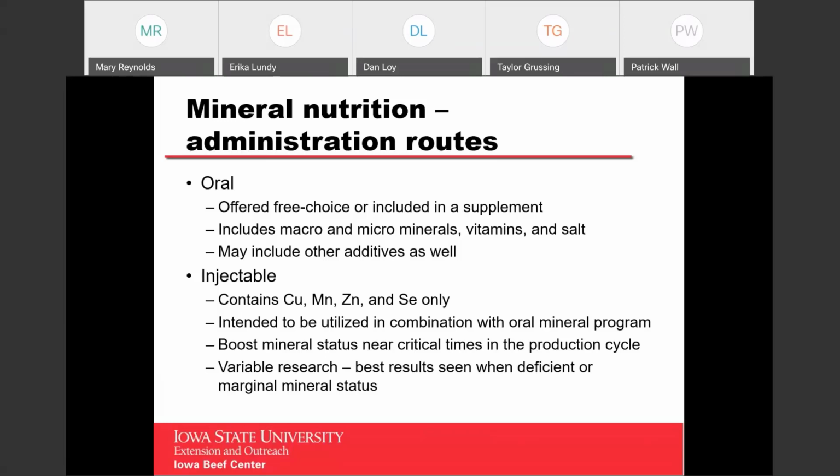There has been a lot of variable research shown with the injectables and how that might benefit even the cow and the bull when we're utilizing that in pre-breeding. A lot of that has been driven by whether those animals themselves are marginally deficient or deficient in their mineral status. If they are a little bit more deficient, they have a better response to that injectable mineral than if they weren't. The problem with that is we can't typically look at our cows and know if they have a mineral deficiency or not.